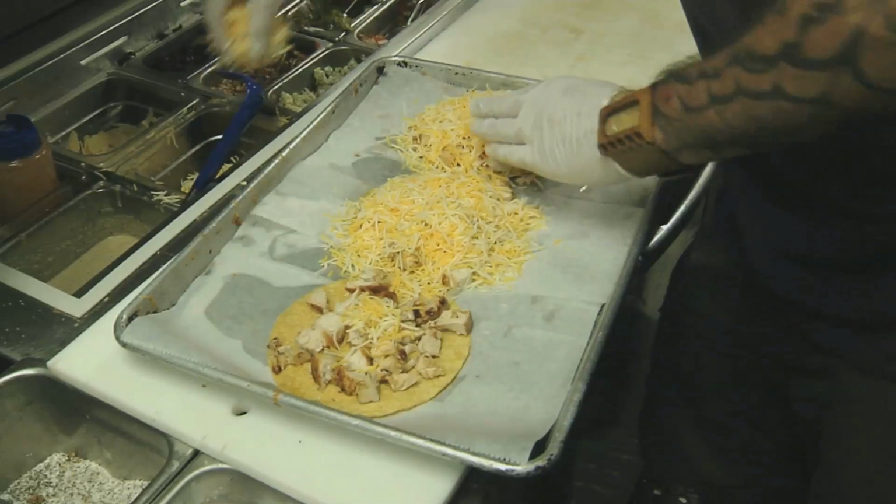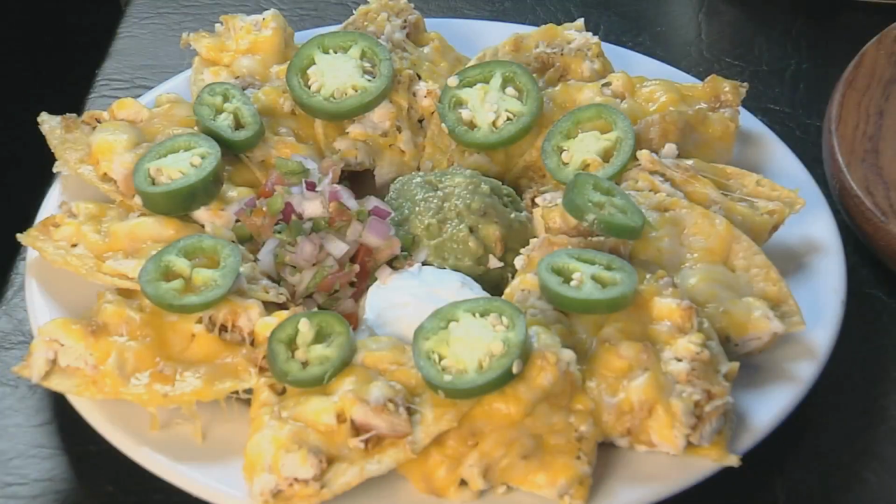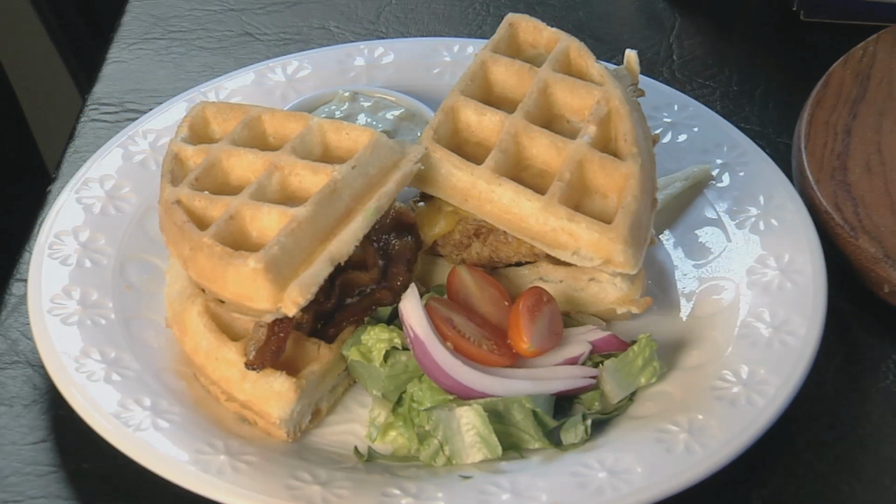All of our chicken is brined for 24 hours in a special brine, and then it's breaded, boneless breaded, and then it's cooked to order, and then it's diced up and put on a nacho, and then we cover it with cheese, pico de gallo, guacamole, sour cream, and fresh jalapenos. Every item on the menu is cooked 100% to order.